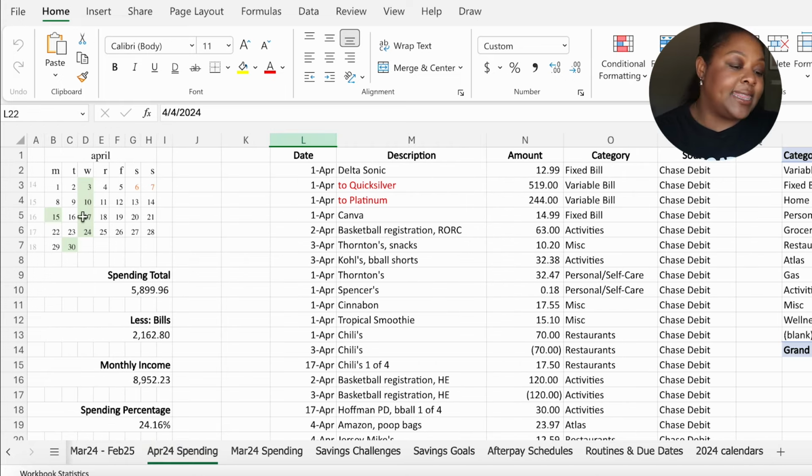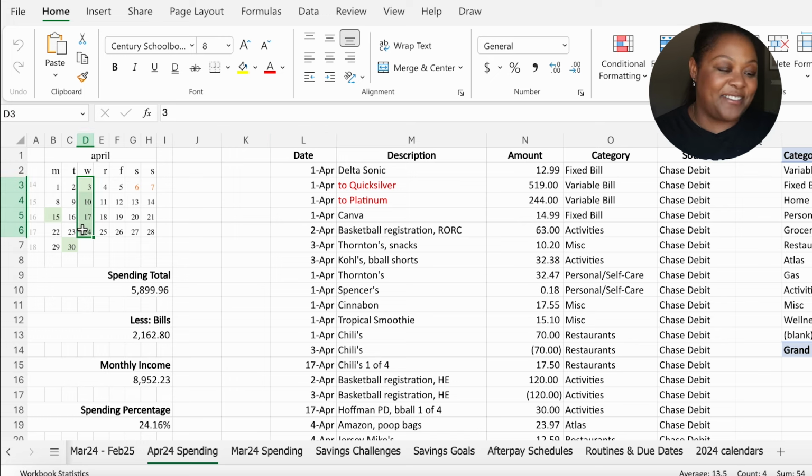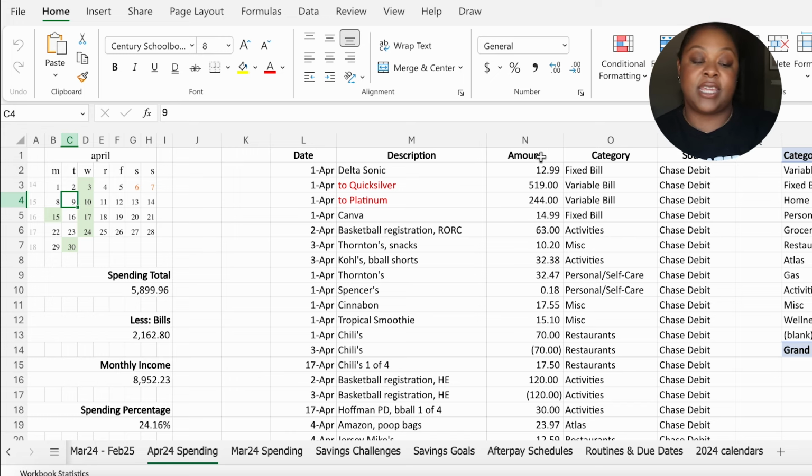I have highlighted all my pay dates over here in green, just so that I can see. 5 columns here: the date, the description, the amount, the category, and the source. The source is where I spent the money from. The category is where it goes on the main sheet. Like, does it go in variable? Does it go in personal, wellness, home, like where does it fall? And then the amount, of course, what it was and the date that it happened.